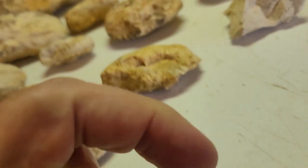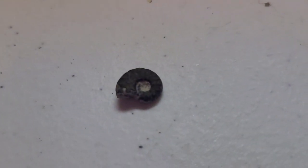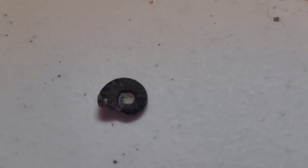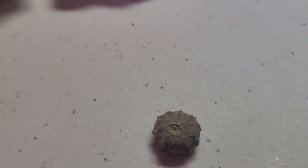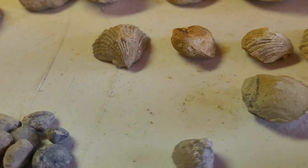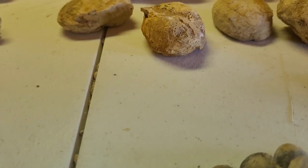And then, oh, sorry about that. This is that little itty bitty ammonite that I found. Pretty cool. And then you got this, which is a different type of sea urchin. So everything is really cool here. I did forget one piece, so give me just a second. Stop this, I'll be right back.